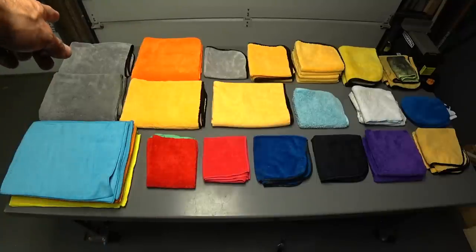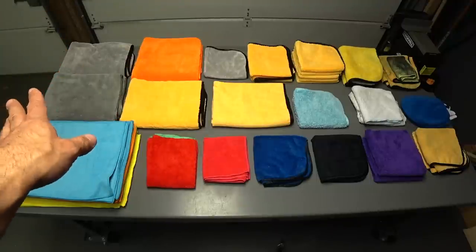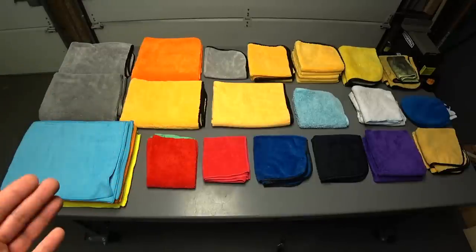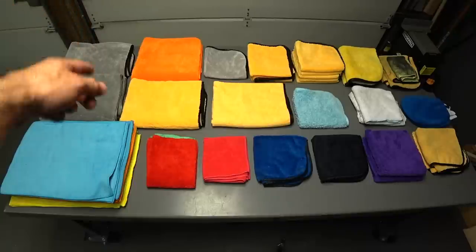Now, the Griot's Garage PFM drying towel is 40 bucks, back there. It is the best drying towel that I've used. Maybe there's something else out there that's equivalent or better or cheaper, but to be honest with you, I tried them all. I haven't found one yet that works better than that one, so that's a keeper. I have 8 of those in stock.